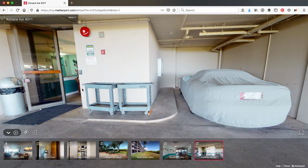And overall, while there is parking available on Ao Street, on the street outside, having 2 parking spaces is a really good feature to have, especially because this is a two-bedroom condo.